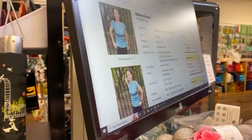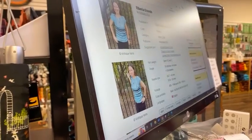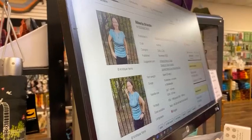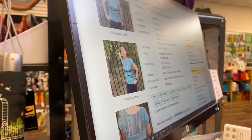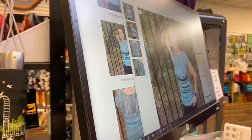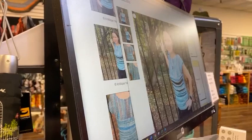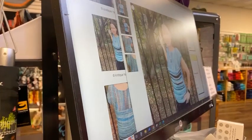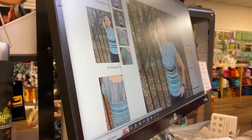We have Riberia Grande. Anna knit this out of Merino Cloud, 2 skeins of Merino Cloud. Very fun. It is a sideways knit on the top, a pick up and knit down for the bottom. What's nice, this is a 7 series, so there's no front or back.